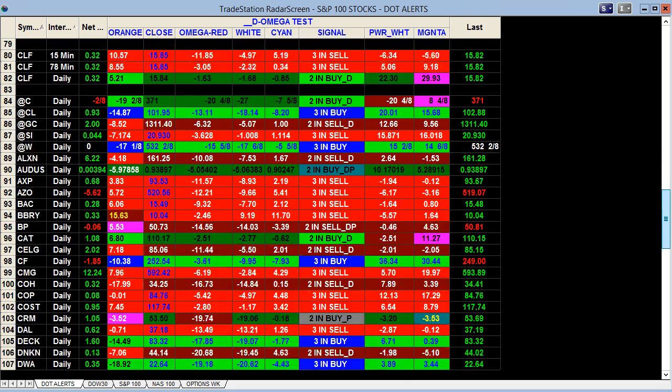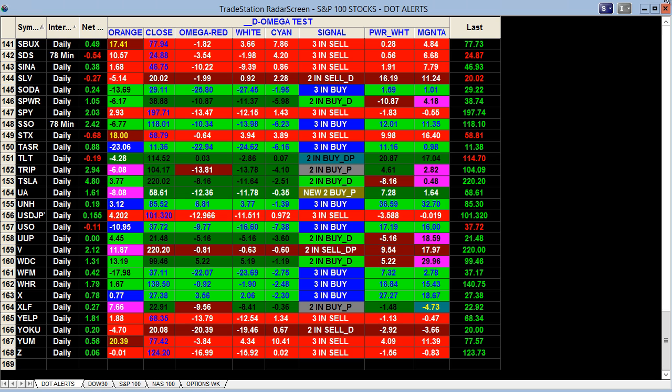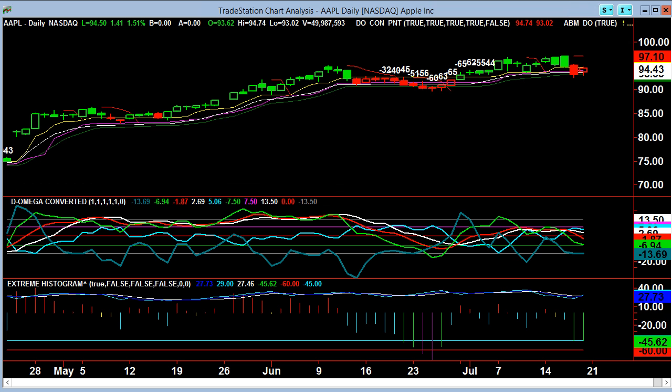Scroll through the rest of these, and again, you can always freeze them at will and take a look on your own. I encourage it. Let's get up some of the alert chart ones.